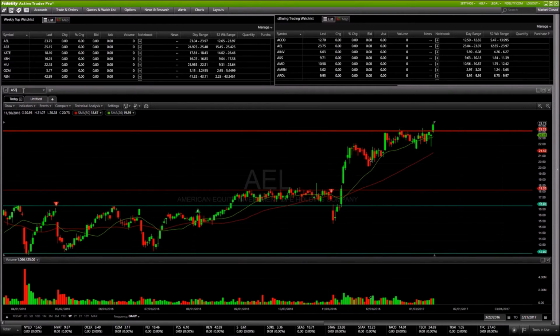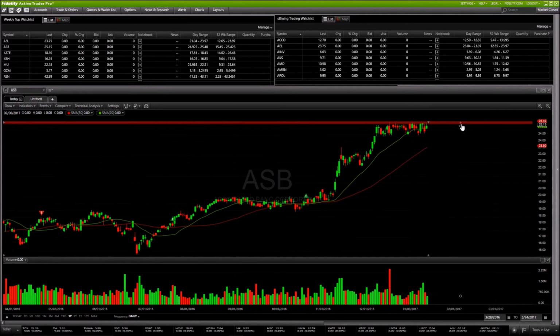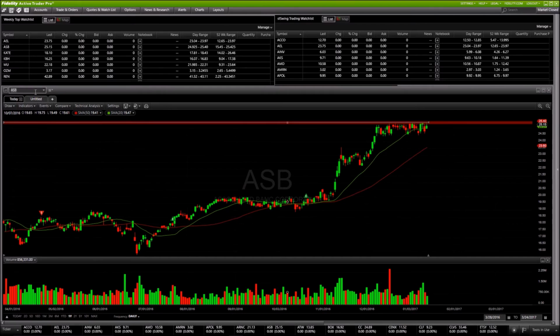Let's take a look at ASB. ASB, you can see the obvious nice uptrend that it has. You've got your 20-day moving average support up here right now. So if that holds up, that's going to confirm that strong trend is going to continue. And we got a nice multi-top resistance here right around 25.40. So that's going to be the key break. We want to see that 25.40 break with some good volume, and that could give us a key entry with a good risk reward, risking just below that 25.40 area.